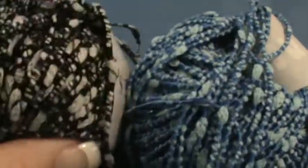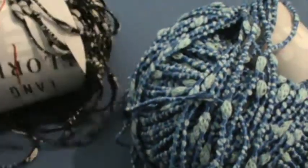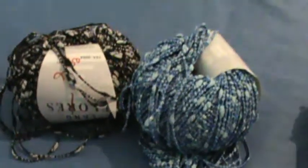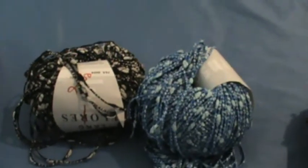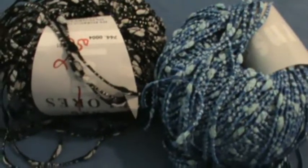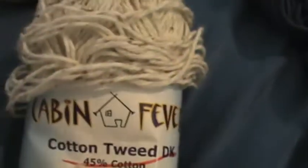So I got it in blue and black, and my daughter Emily actually bought me some yarn too. She's always buying me yarn, so she said, "Mama, you got to get some yarn. I'm going to buy it for you, so if you don't tell me what you want, I'm buying it anyway." So these were 2 that she got. Okay, and then I have this one.